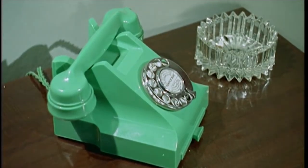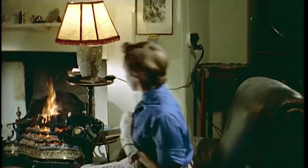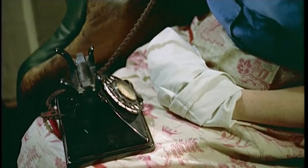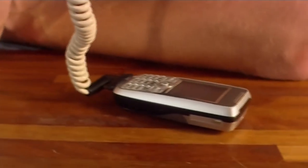Look at these poor souls. When they wanted to use a phone, they had to hold a huge lump of Bakelite to their ear. Imagine still doing that today. Well, actually, you can stop imagining, because this is Nicholas Roop, and he's created a range of ridiculously retro handsets that plug into mobile phones.